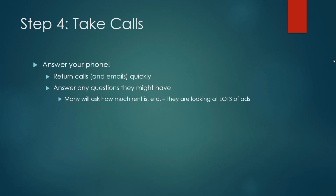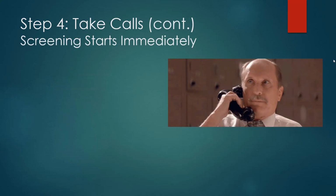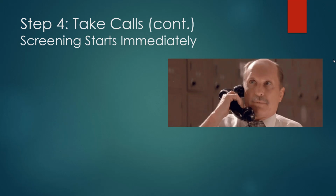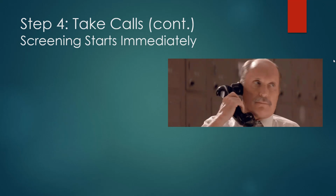Yeah? So when people call and they ask me how much rent is, I always tell them it's $50 more than what it says in the ad. That's what I tell them. Not an actual number, just $50 whatever more than what it says in the ad. So terrible. All right. So this is what you're going to be doing on the other end of the phone sometimes. Just like, oh, just stop talking, right?